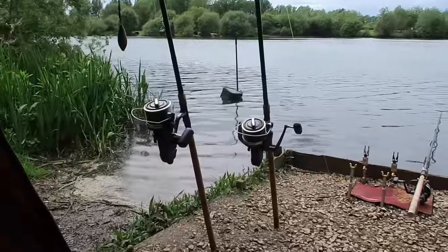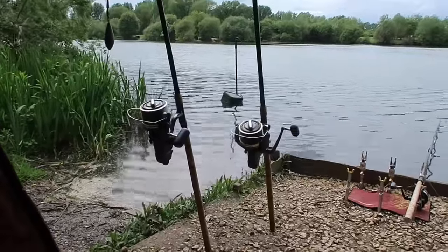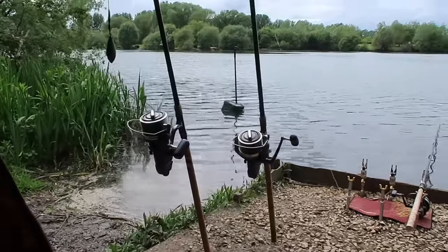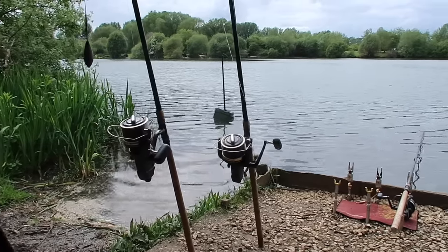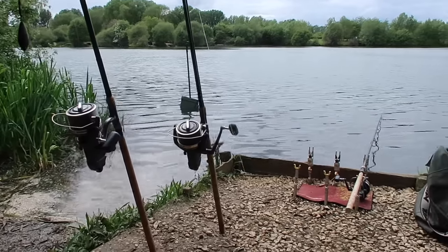So it's definitely that time of the day, just coming up to sort of 3:30 now, and I'd rather get it done early, because then come lunch, sort of dinner time, everybody starts redoing their rods. I want to try and get it done and get the commotion done before that.